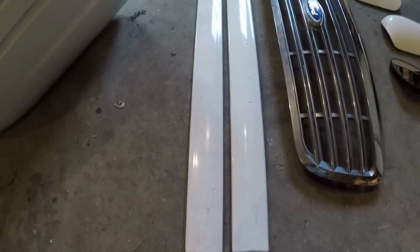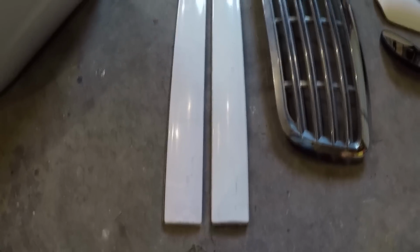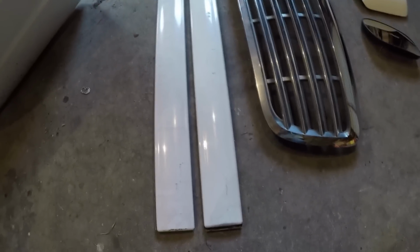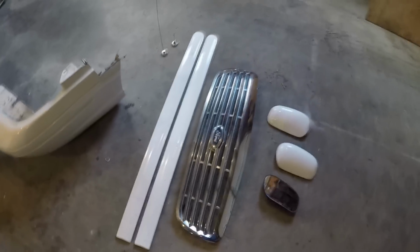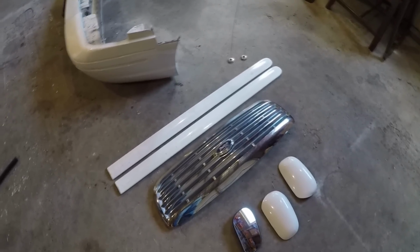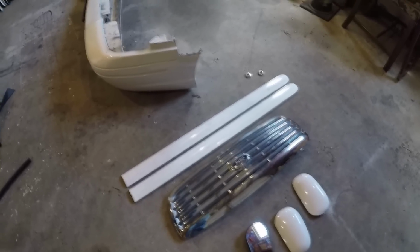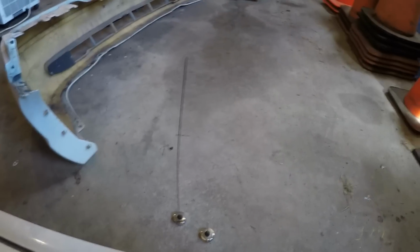But door moldings are pretty easy to get because all you need is really a scraper, and you can get them off the front door. The back door is a little bit harder because there's a hole, but if you need to change your front door moldings because, say, they cut them to fit some graphics, it's an easy way to make the car look a little cleaner, unless you want to just do the door molding delete, which also, in my opinion, looks good.